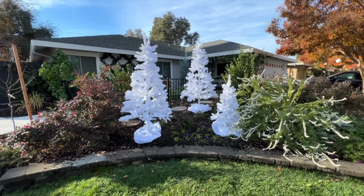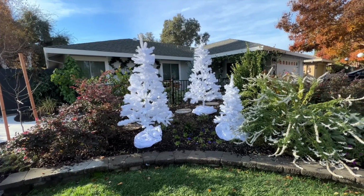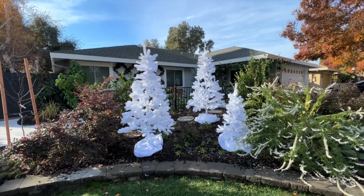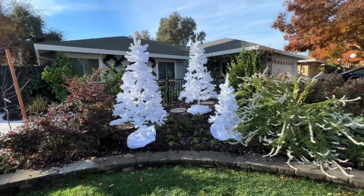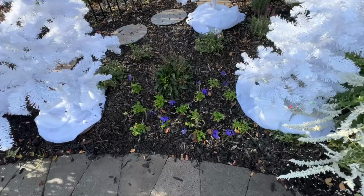So I really like this look. I'm definitely going to repeat this year after year for my holiday decorations. And then I think we should put some ornaments or something on them. I don't know. We have to figure it out. But right below that, I do have some of my purple pansies.